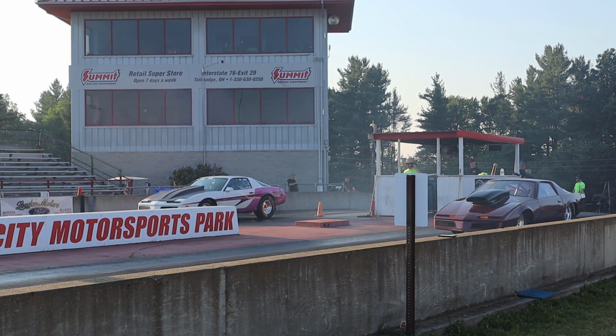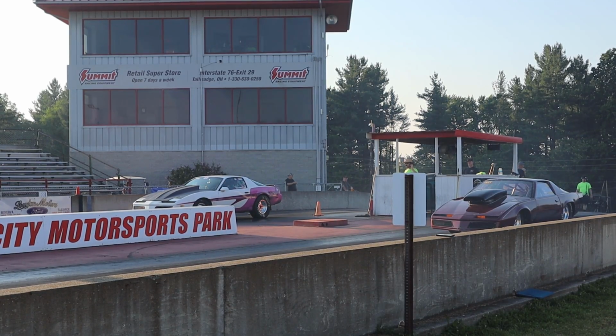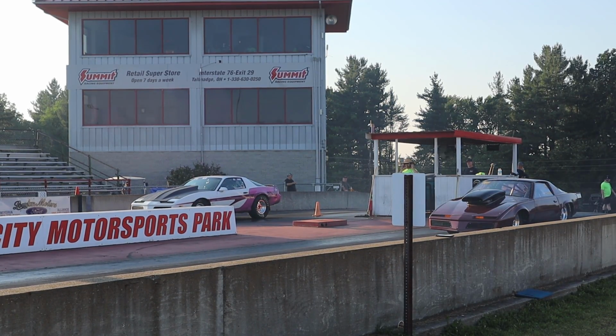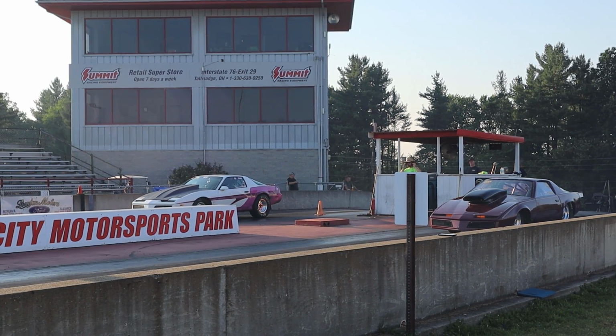Yeah, Bruce Schonk Jr. and his Firebird. Steve Tiegelman and his Pontiac Firebird. Both of them. Yep, small tire, big tire, no doubt.